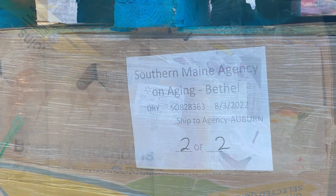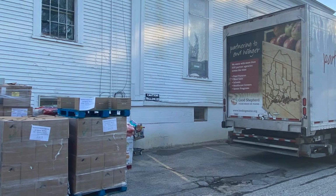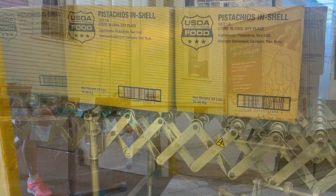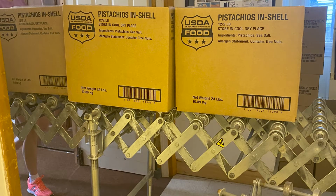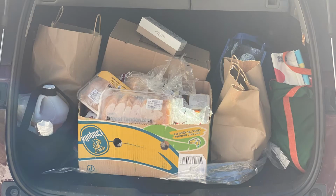Bethel Area District Exchange and Food Pantry works with several other pantries in surrounding communities to ensure everyone can access nutritious foods, and they hope to expand partnerships to include 6 pantries from Peru to Norway, Maine in the future. They are the distributor of the USDA's Commodity Supplemental Food Program senior boxes, and those who qualify for the program can apply and pick up the boxes directly from the pantry.